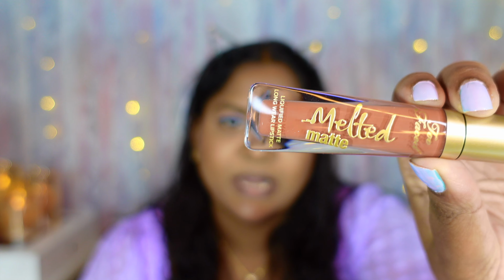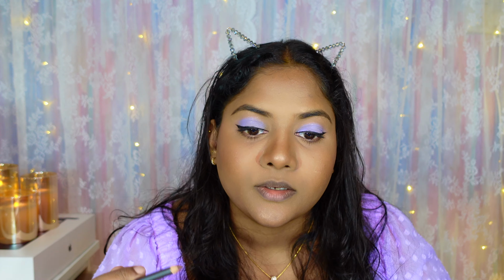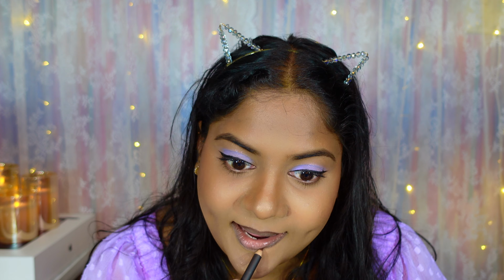For my lipstick, I'm gonna use Too Faced Melted Matte lipstick in the shade Making Moves, and as a lip liner, I'm gonna use the MAC Chestnut. I'm a little bit confused with the lips because it looks nice, but I want to make it a little bit more juicy. So I am gonna apply a little bit of my Too Faced gloss in the centers. Yeah, now it looks perfect.